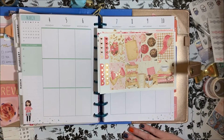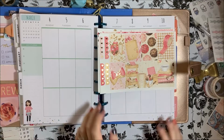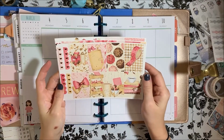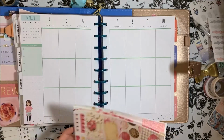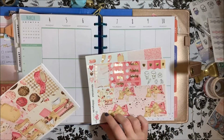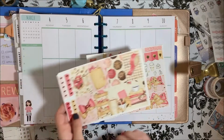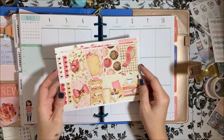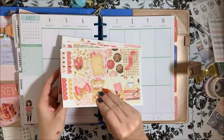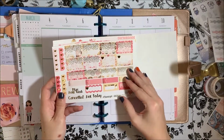This is Ashley and I'm here to do a plan with me in my family planner. It is a Happy Planner for March 4th through the 10th, and I am using this beautiful kit that I'm absolutely 100% in love with. To be honest, I don't even know where it's from. It's from DKDesigns.com. I love it. Oh my gosh, I can't say enough about this kit. It is so beautiful. Look at the gold foiling. It is foiled. It is so pretty, and I'm so excited to use it.